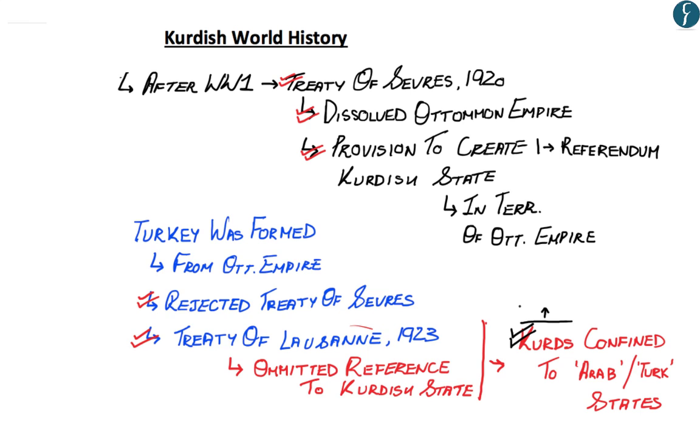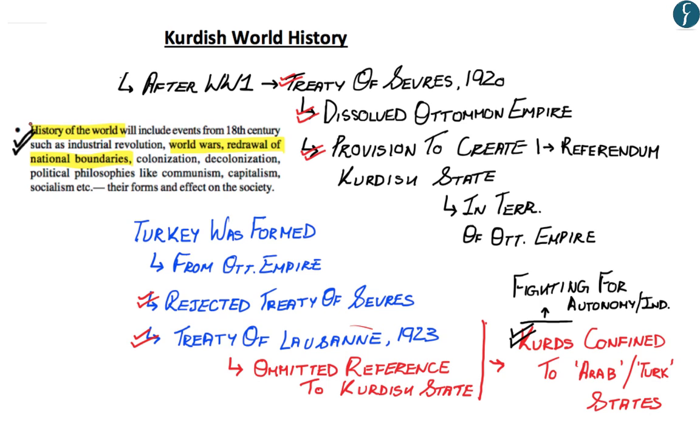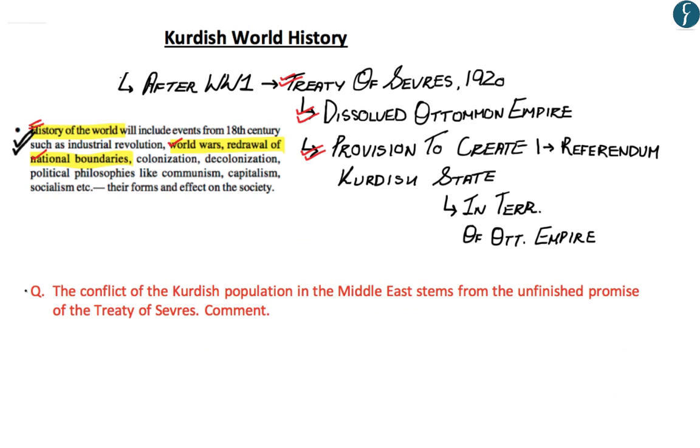Now, if we come back to the UPSC syllabus with regards to world history, as we have talked about, this Kurdish world history would form a part of the history of the world in your GS paper 1 and covers world wars and redrawal of national boundaries. So, if a question is asked in your mains examination, such as, the conflict of the Kurdish population in the Middle East stems from the unfinished promise of the Treaty of Sevres, comment, you would be able to answer with the explanation given in this section.